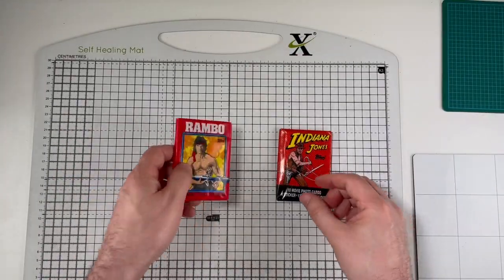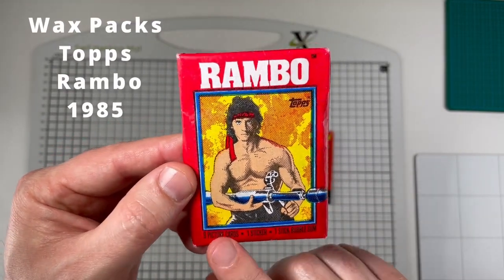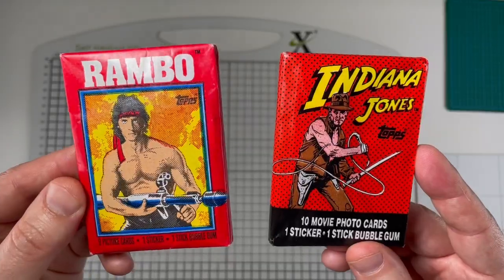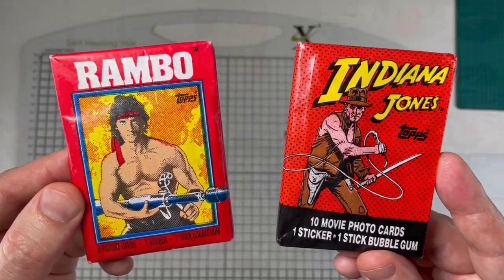And I also picked up this Rambo First Blood Part 2 pack as well, with picture card, sticker, and bubble gum. And I'll use these to enhance my display, so these will go on the shelves in the collection room.